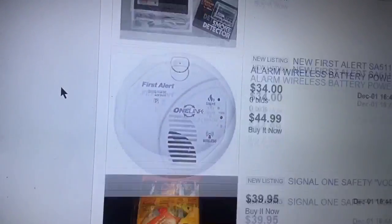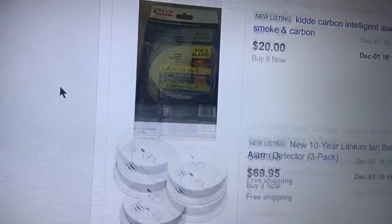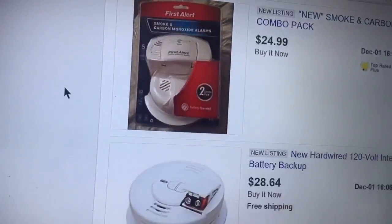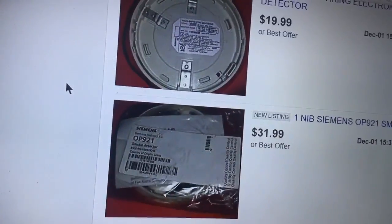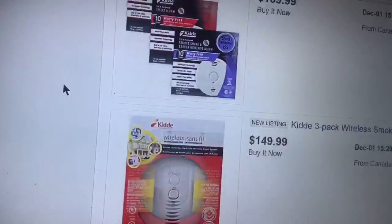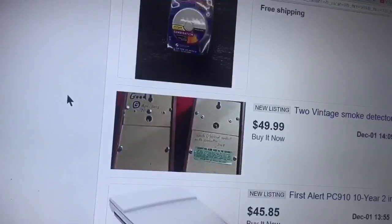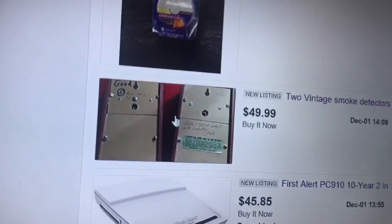Pretty cool. That's the more common rectangular one. As I mentioned before, they had the round one that was really rare. I wish I could have gotten that one. It was there at the Salvy, but whichever. Rigid smoke detectors.